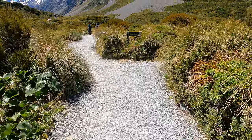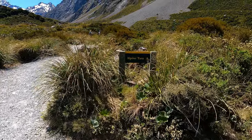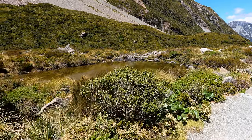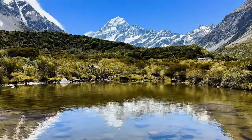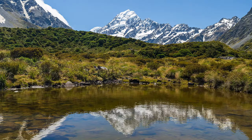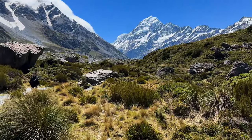Before you get there though, make sure you take the very short detour to signed Alpine Tarn, which is a small pool of water which, if photographed from the right angle and in calm conditions, offers a great reflection shot of Mount Cook. From here, it's only a short 5-minute uphill walk to Hooker Lake.